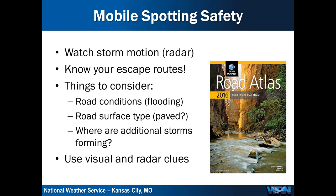And again, make sure you're looking at road conditions. Are there storms moving over it right now? And are there additional storms forming that could move over it, that could make that road surface a little bit more hazardous? Definitely use your visual and radar clues. We want you to be able to do mainly visual, which is why we spend a lot of time on feature recognition. But using radar as well, especially if you're behind a storm or it's starting to get dark out or you really can't see what you're focusing on, just kind of putting both of those together will really help you get a full picture of what you're looking at and can help you stay safe while you're out spotting.